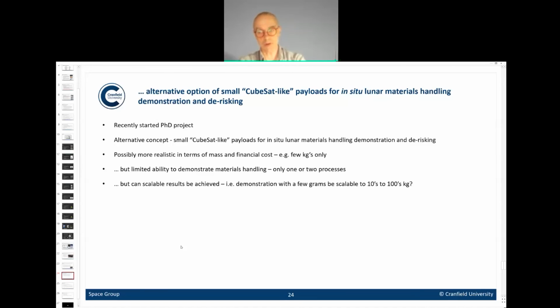So the key issue here is the possibility of something more realistic in terms of mass and financial cost, as I've said, only a few kilos, but of course with the pragmatic constraints of having a limited ability to demonstrate materials handling, potentially only one or perhaps at most two processes. We also have to deal with the uncertainty as to whether something even smaller than our large payload, which will only likely be demonstrating materials handling on a few grams, let alone a few tens or hundreds of grams, can generate knowledge that will be usable and scalable to a full-scale implementation at the tens to hundreds of kilogram scales.